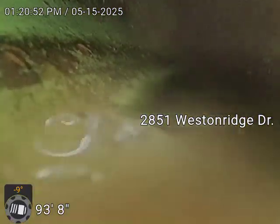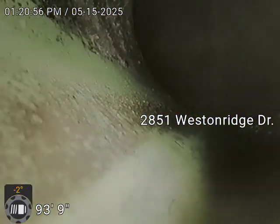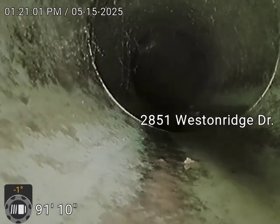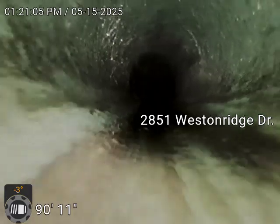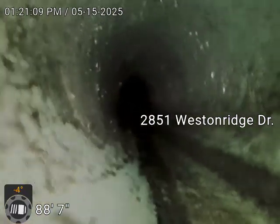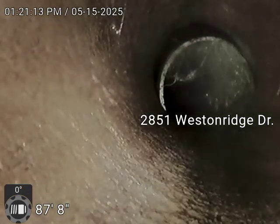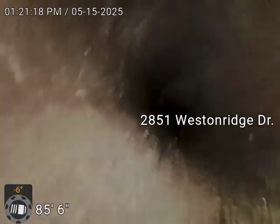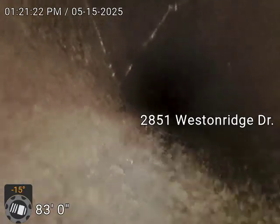So we should see pretty clearly on the way back now, but based off of the somewhat obstructed view I had on the way out, the line seemed to look pretty good structurally, other than the spot right there at the foundation, which is an obvious issue and will have to be dug up and repaired.